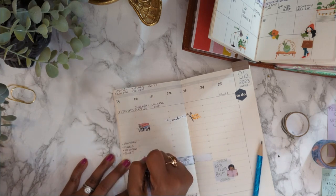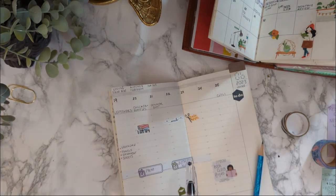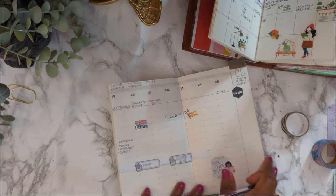I'm not sure that putting this much detail into my weekly really is super helpful for me, and not something that I will continue doing going forward, just because I have dailies, so I don't necessarily refer back to my weekly during the day, if that makes sense.